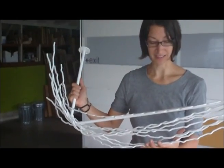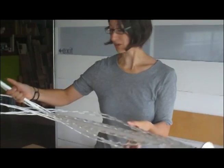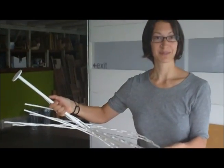So that's kind of the life cycle of the pot rack, and then it goes in someone's home and it becomes a sculpture.